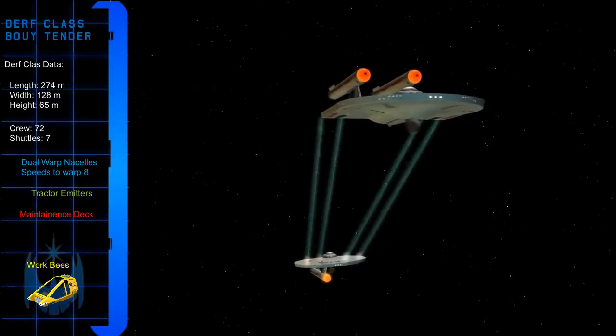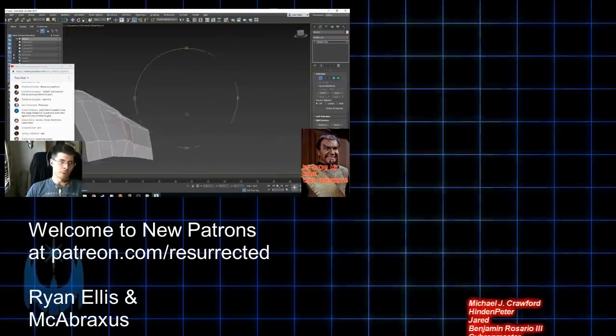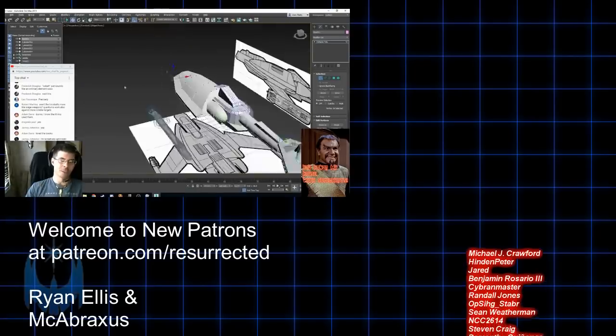This ship will make an appearance in part 2 of the upcoming 4 Years of War video. I'm trying a little live streaming of my process for creating these CG models.